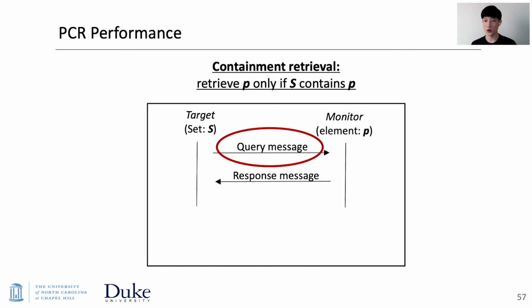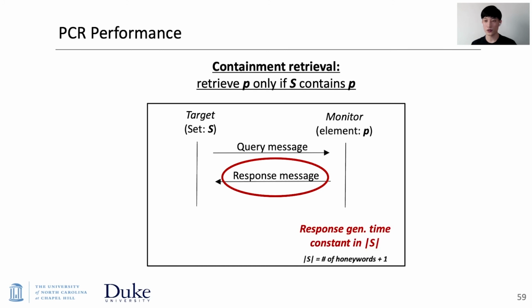In our paper, we empirically evaluated the performance of our PCR protocol. Considering that the PCR query message is a one-time message during monitor setup, while the PCR response is generated at per-login level, the response would become the bottleneck more easily. In this talk, I will mainly introduce performance evaluation results related to response messages. The PCR response generation time for the monitor is constant in the number of the target's input passwords, which is the number of Honeywords plus 1. For example, in our experiment, it only takes about 9 milliseconds for a single-core CPU monitor to generate a PCR response with equivalently 128-bit symmetric security.